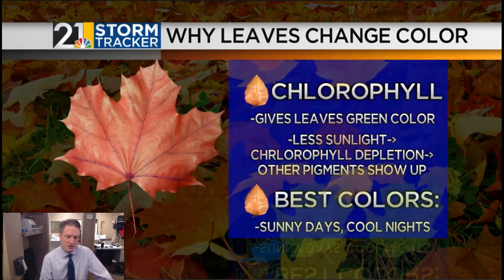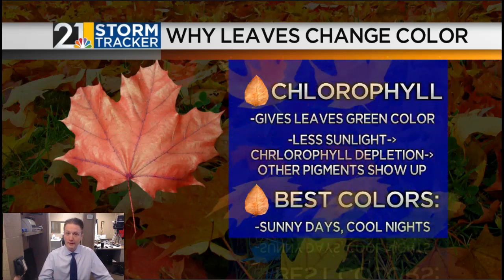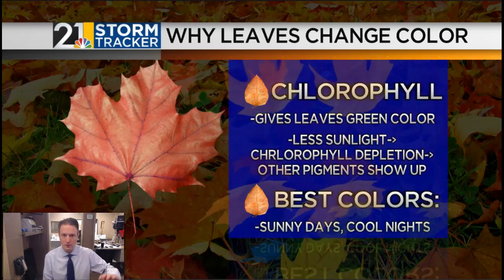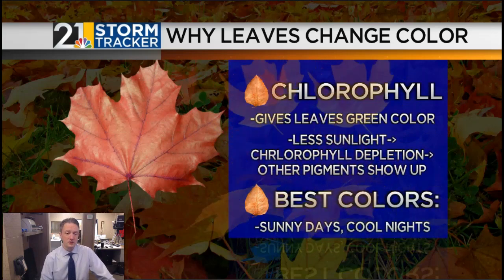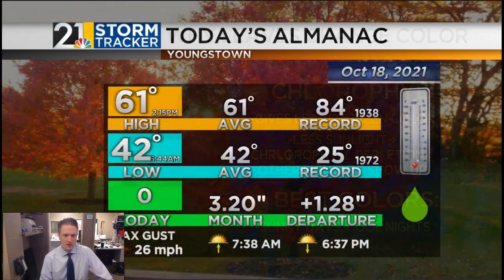And the recipe for the best colors: a lot of sunny days and cool nights. Well, we had that today, we'll have that tonight, but we didn't really have that in September and early October, and so that's why everything is kind of behind schedule and maybe a little bit duller than usual.